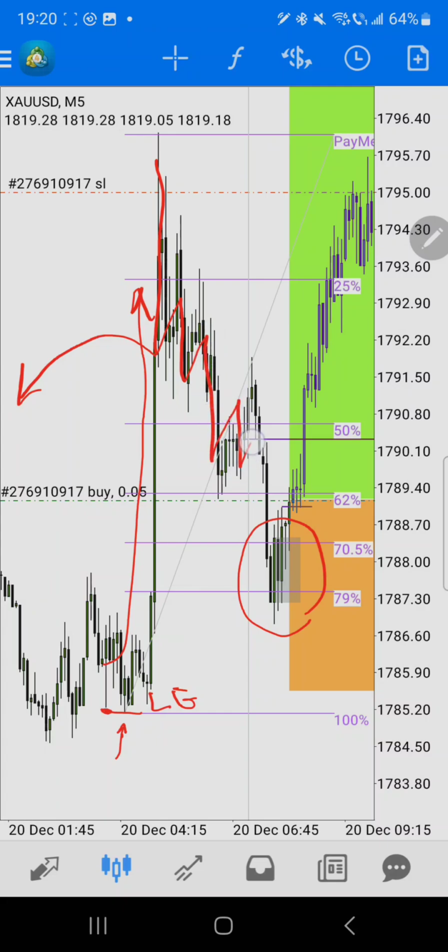we had seen price going lower. So basically it's making a pullback, retracing towards discount levels. So what do we want to do when price is in discount and we have a bullish bias? We're basically looking for buys.